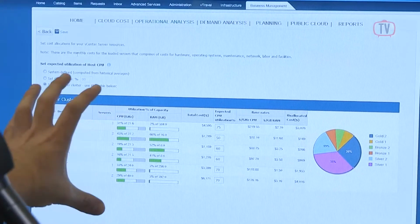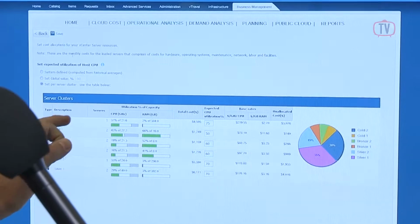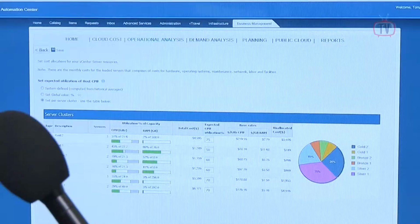It's basically the rate card for those clusters. So when you actually put a VM on that cluster, that will cost you. That's how we cost it. So it will cost you per gigahertz and per gigabyte of RAM. So that's what comprises the cost of a VM, essentially.